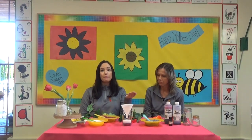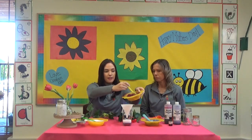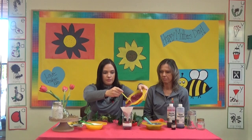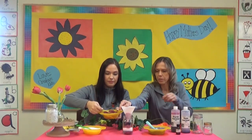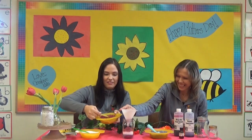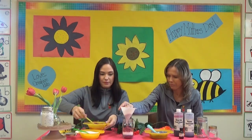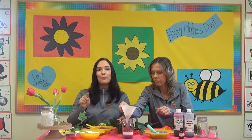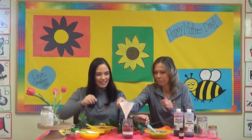Now, we need to continue our pattern. So if we have red, purple, white, we need to start with red again. Let's do it. Oops. That's okay. Sorry. Wasn't being very much of a help there. I'm all fascinated by what's going on here. Sure. That should be good. Yep. Red. Now we had red, purple, white, red, purple. You got it. Oh, that was a lot.